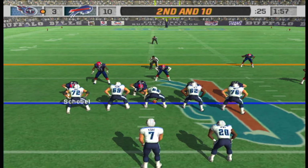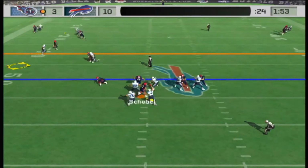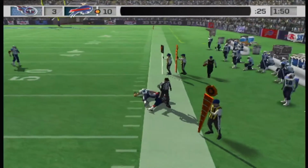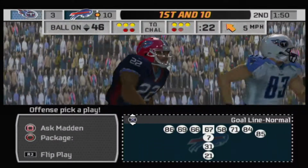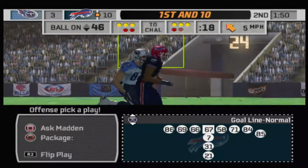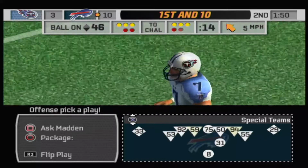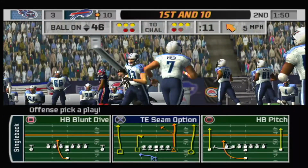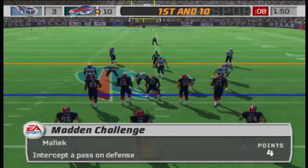Pump faking, stepping up with the pass. Nate Clemens picks it off. Good individual efforts to make the interception. So after the interception, now it's first and 10.